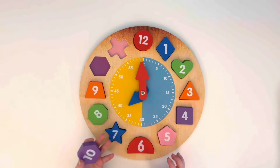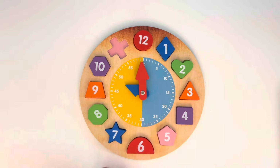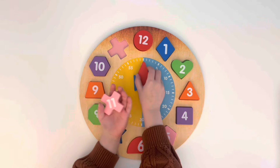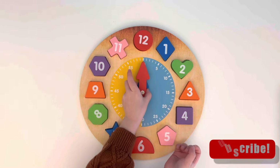10 o'clock. You didn't have to change the time then. Oops. 9 o'clock. 10 o'clock. 11 o'clock. 9 o'clock. And then 12 o'clock. Where's 12 o'clock? Here. 12 o'clock!